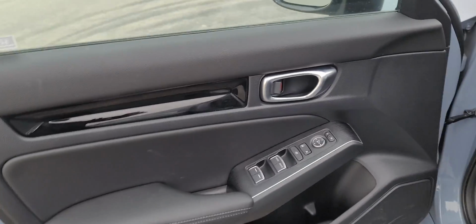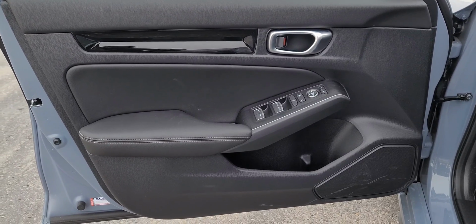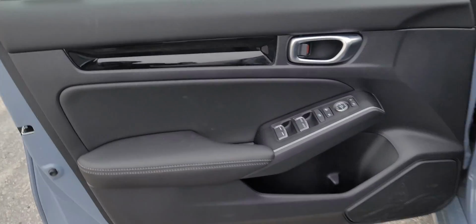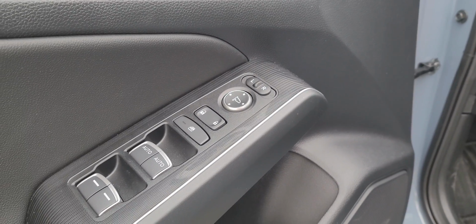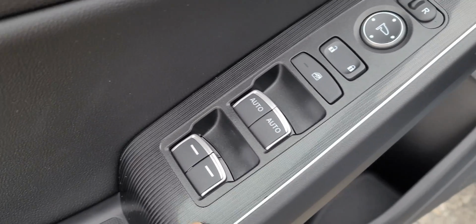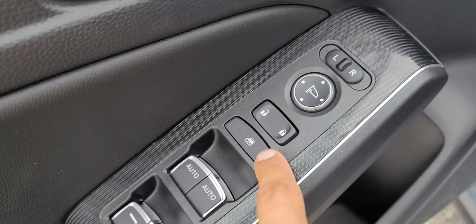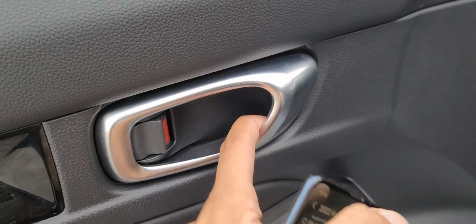Now, let's take a look at this door panel. I think it looks fairly nice overall. The door handle looks pretty nice. There's hard touch materials towards the bottom, but the stitching right here feels very nice as well. You have your texturized kind of non-gloss black plastic material, which I really love. The window switches feel very nice. Of course, auto for the front too. And everything just feels pretty good and sturdy and firm.